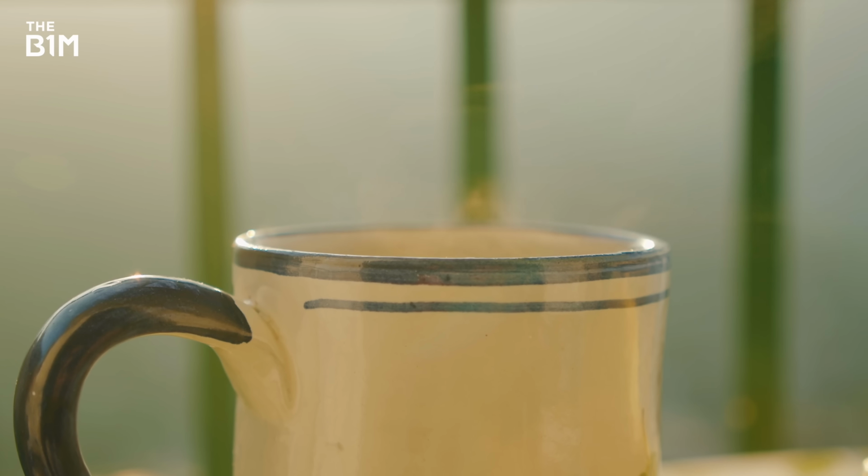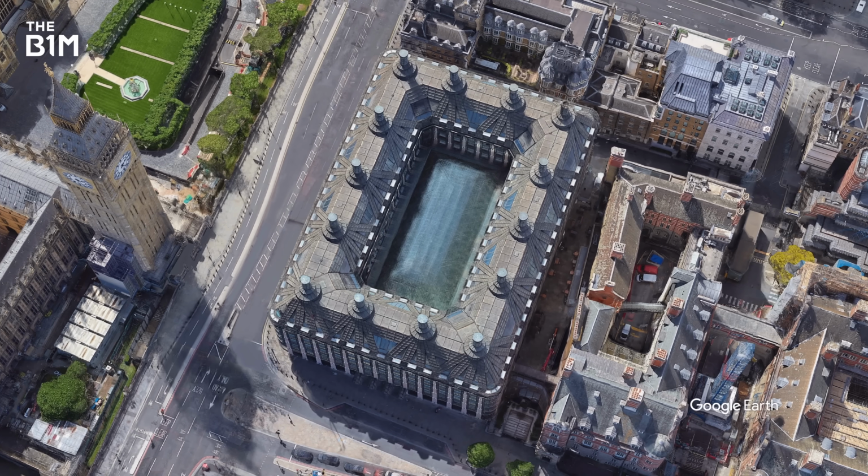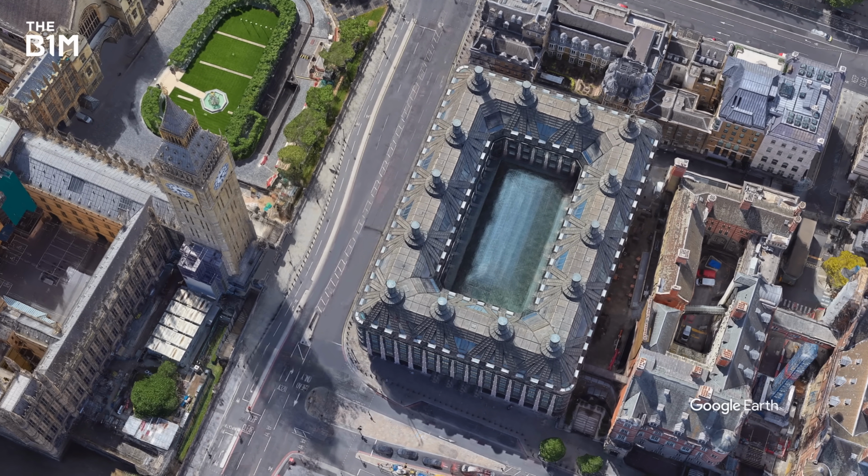If that's all sounding like a cup of tea so far, then don't worry because we're about to turn up the heat. The real kicker is just across the road.